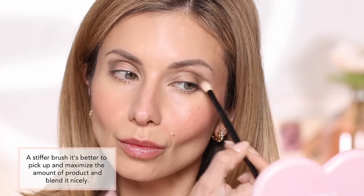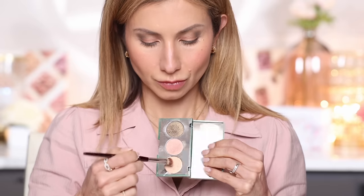But when you're working with a shadow like this, that is softer and a little bit more sheer, using a stiffer brush can really help you pick up and maximize the amount of product that you get off, but this is still going to blend it really nicely. So I use this first to apply the green shade in my crease. Then I use the 203 and pack this all over the center of the lid. Then I use this light shade to pack right in the inner corner of my eye. And then I took my 203 brush and placed it right here on the side to really brighten and open that area up.